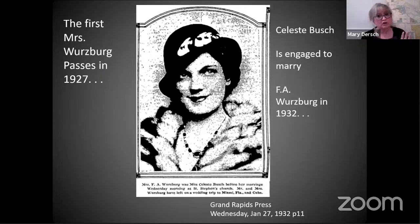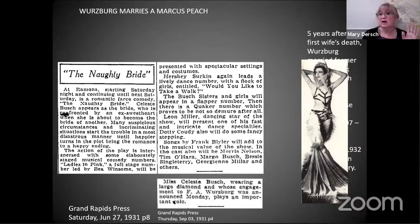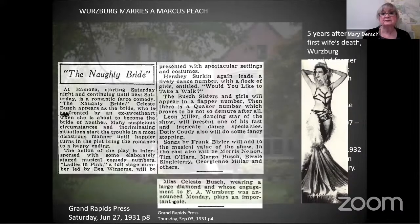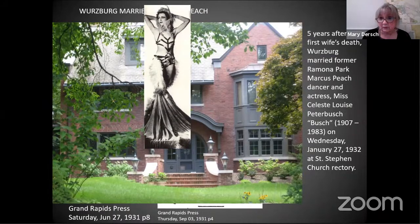And there were lots of dancing girls, especially Marcus Peaches. They traveled on the circuits, and he became involved with Celeste Bush, and he married her in 1932 in the parish rectory at St. Stephen's. She played at all kinds of stage performances at Ramona, and one of them was called The Naughty Bride. And upstairs, as I said, there was a little dancing floor. And it was rumored that, yes, she did do some dancing up there.